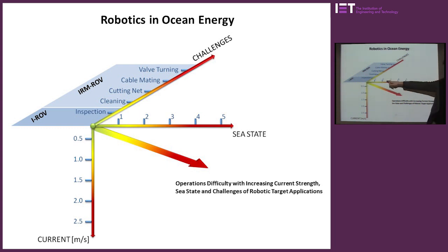So we're trying to develop technology to extend the operation capability of these robot systems. We're not saying we can go all the way. We're not telling people we'll get you up to 10 knots or whatever, but if we can extend the operating capability, we're extending the window of opportunity. If we extend the window of opportunity, we can do the work for a larger fraction of the time, so that's really the focus: as far away from the origin as we can move.